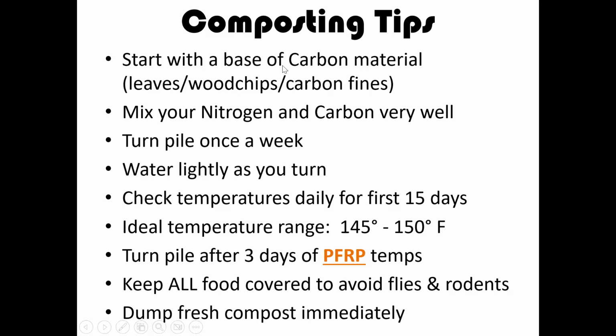So we talked about this. Oh yes, so Robin had a question. She said, so if it gets too hot, is that where the mold or E. coli comes from? If it gets too hot, no.